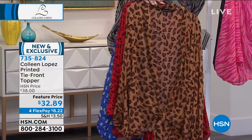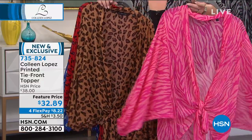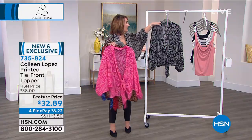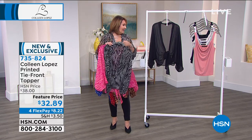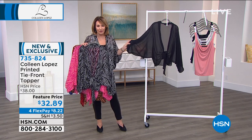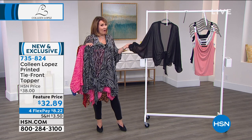So again, if you have anything black, the pink, I would love to see this with white. Christy has it with the pink tank that we gave you some info on, that beautiful berry colored tank. The zebra I have on is almost sold out. If you want the zebra, good luck. And then the all black you can do with anything. This would be beautiful over an all white outfit, gorgeous over any print you might have. You're going to have fun with that all black one.